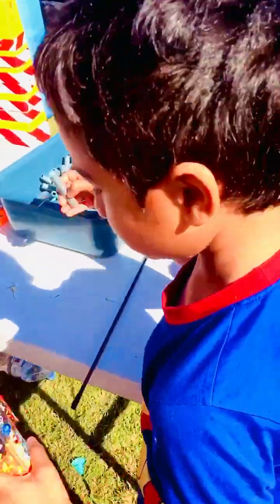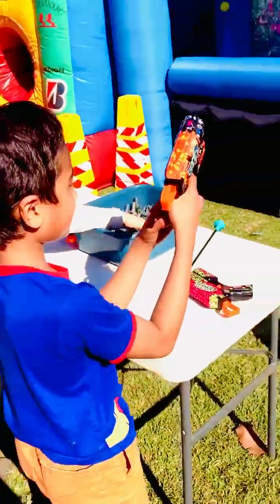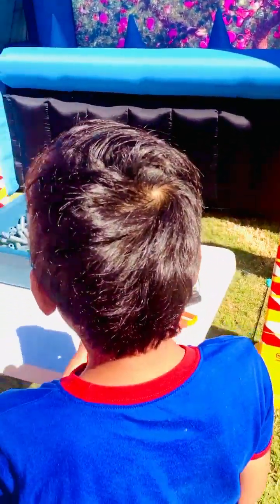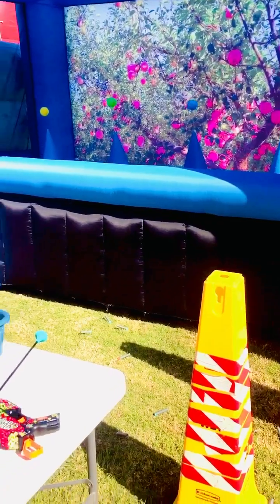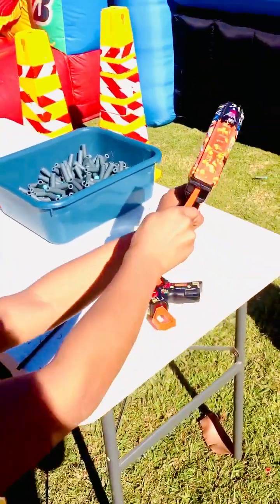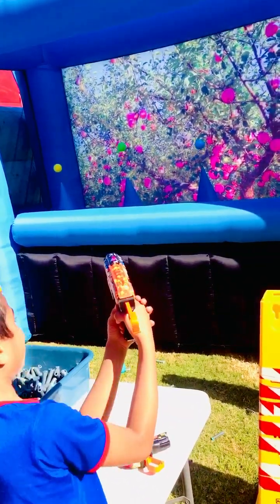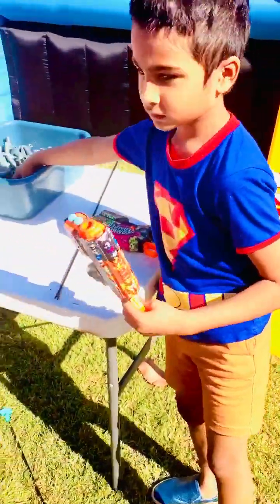Put the bullet into the gun. Mine goes real fast. And try to aim for the balloon. Come over here. Pull it, pull it. Or use another gun. Aim at the thing. I've done it before, but I think I know how to do them.